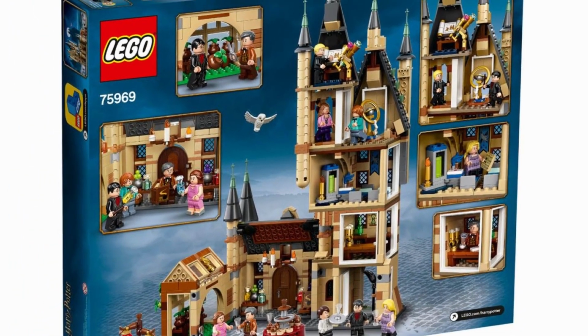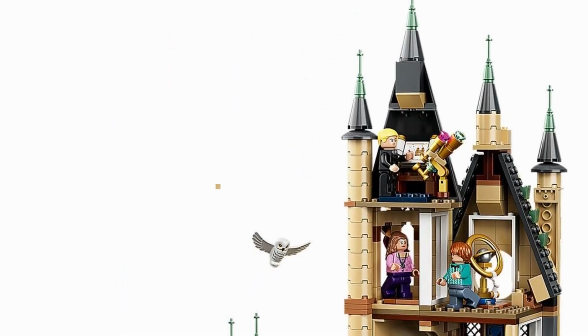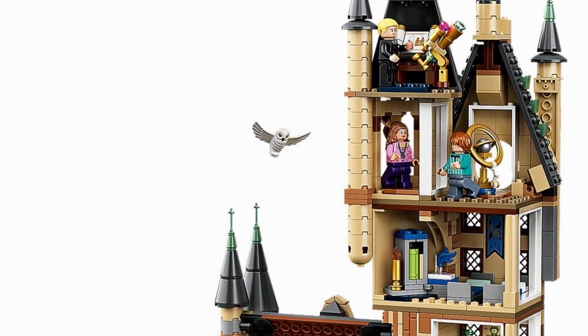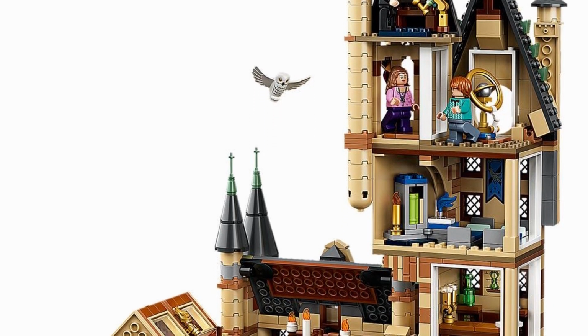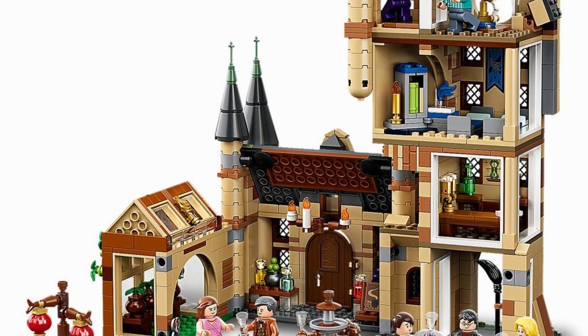Now, by no means is this a cheap set. I mean, in Canada it's $140. That's pretty pricey. But I still think it's great that we're having the ability to grow our Hogwarts in a slower way here and at a minifigure scale, which is really great. So just an amazing set.